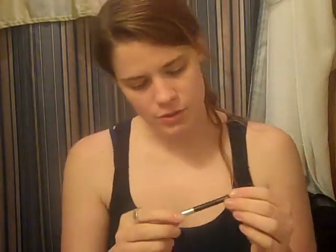I'm going to just flick mascara at you. The brush is really rubbery. The bristles are rubber, so it's not like hair. Like I said, everything does a really good job, but I like it. It was really cheap. It was like $3. Works really good.